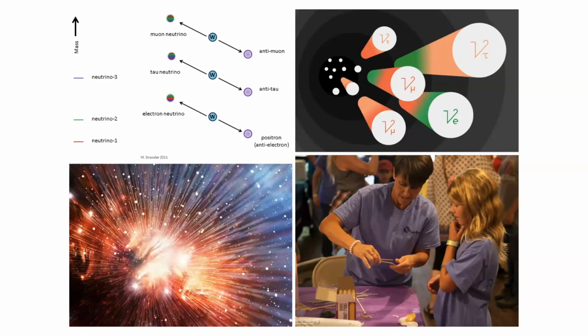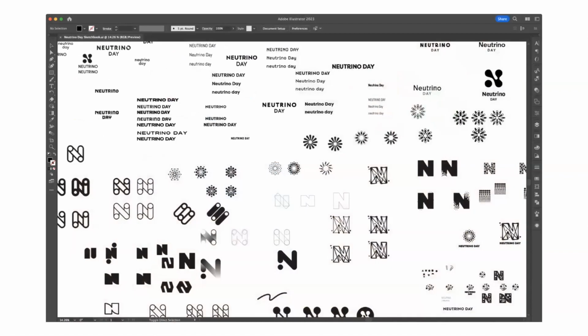Also, neutrinos come in what scientists call 3 flavors, a key discovery made at SURF's labs. The Greek letter nu, which looks like a slanted V, is the scientific symbol of neutrinos, which we also found to be quite interesting. And lastly, we sought to express the event's sense of community in some way. We sketched dozens of ideas and transferred our favorites into the computer in black and white first.